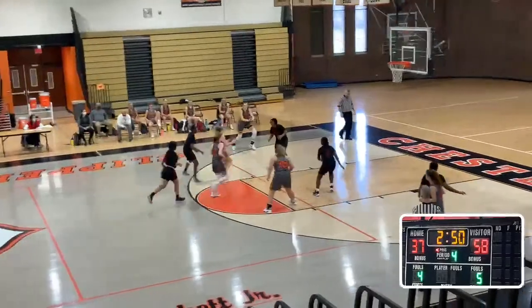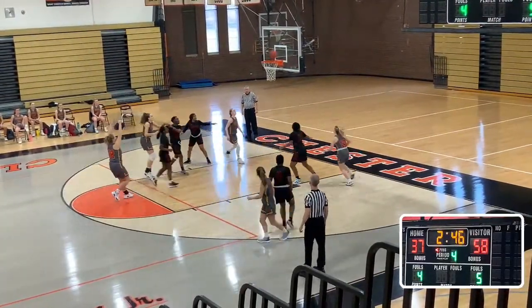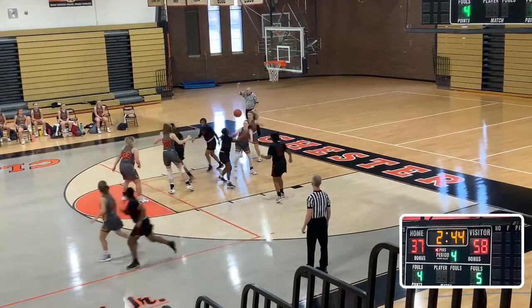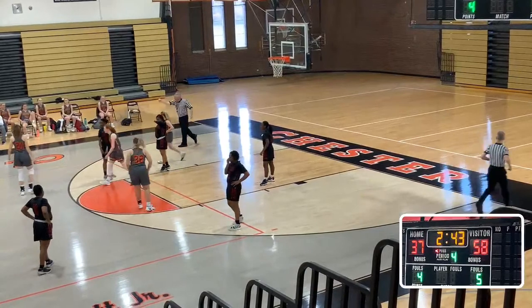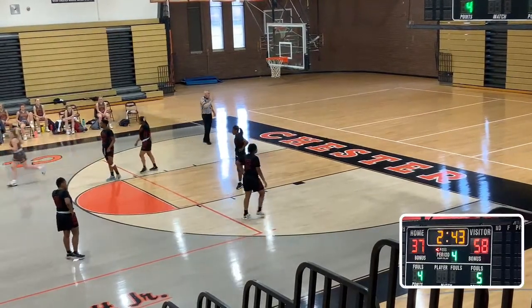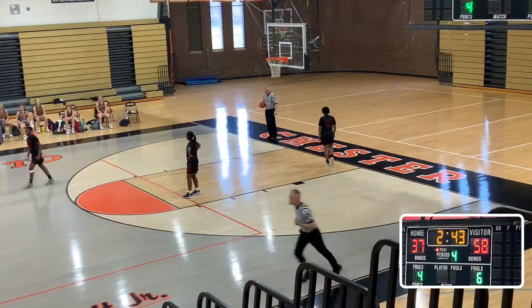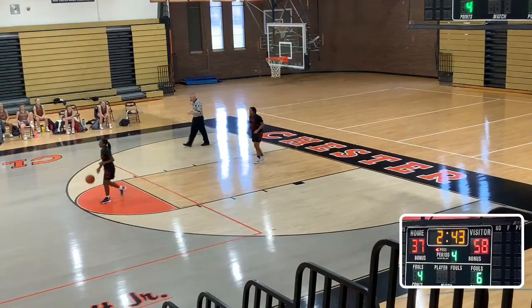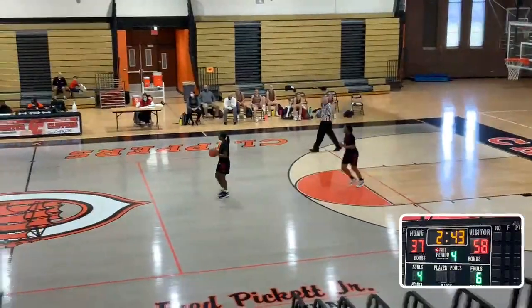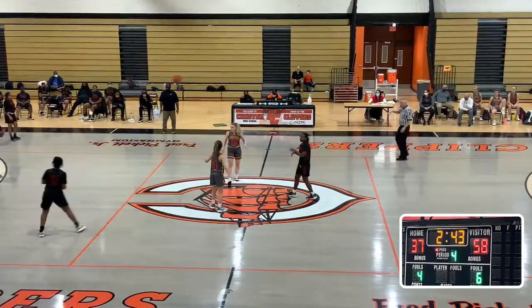Huggins brings it down for Penncrest, and she looks. Outside to Griffiths, back to Marges. Marges takes a shot, she misses. Rebound, Chester, Hall, and she was fouled. And a foul on number 21, Chloe Griffiths. So that would be Penncrest's sixth team foul. Chester with four. Shine Hall will now bring it up. And clock to stop.